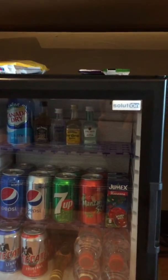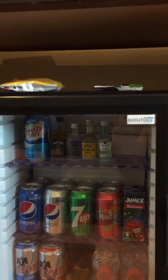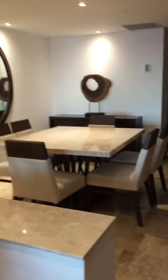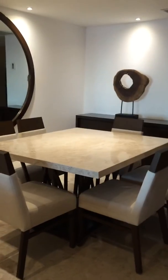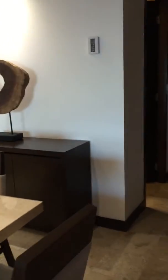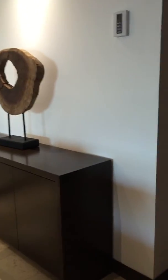All sorts of stuff. Tecate, juice, pop, water, even some Jack Daniels, coffee. Moving along, we have a gorgeous full-size dining room table that can seat up to 6. There's another hutch with lots of storage.